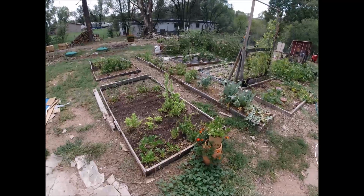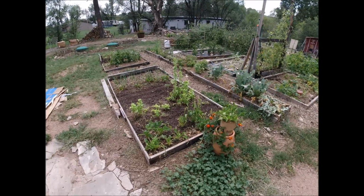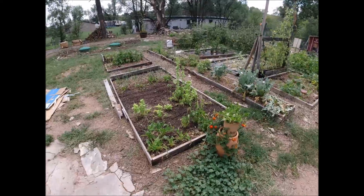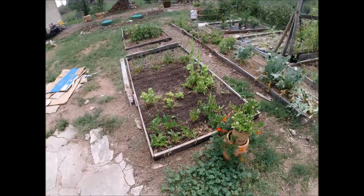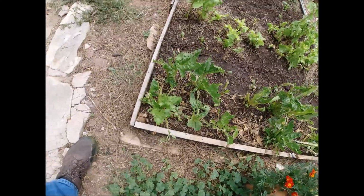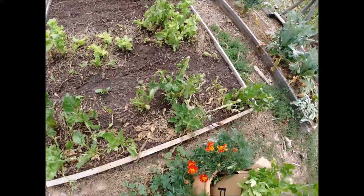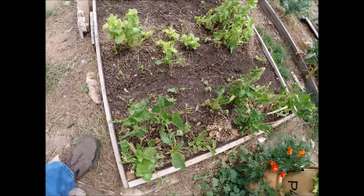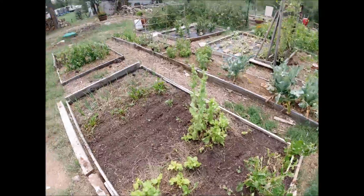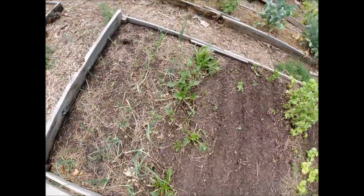So here we are 1 week after the hailstorm. Shredded everything up. Let's take a look at how everything's faring. This is chard. I pulled off most of the branches there that were dying in the leaves. You can see they're coming back. It just kind of set me back. These here it pretty much decimated.